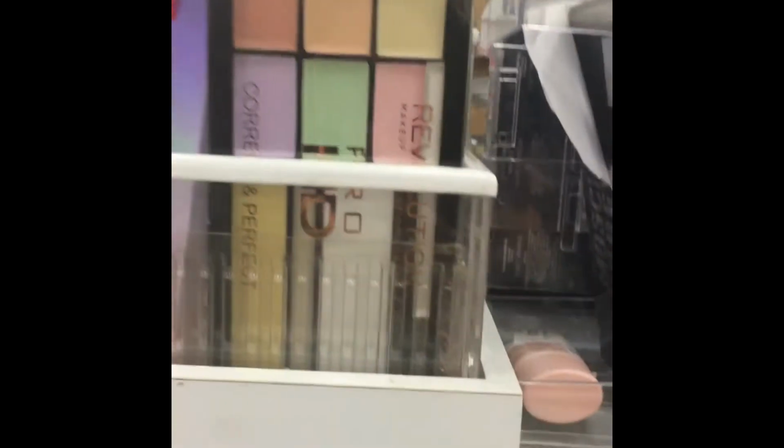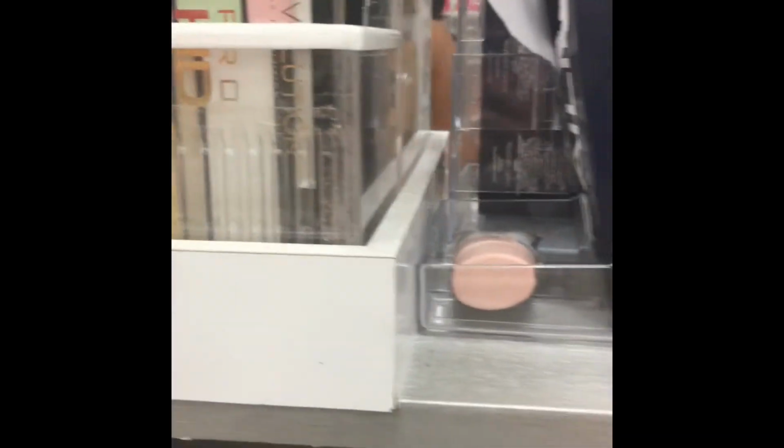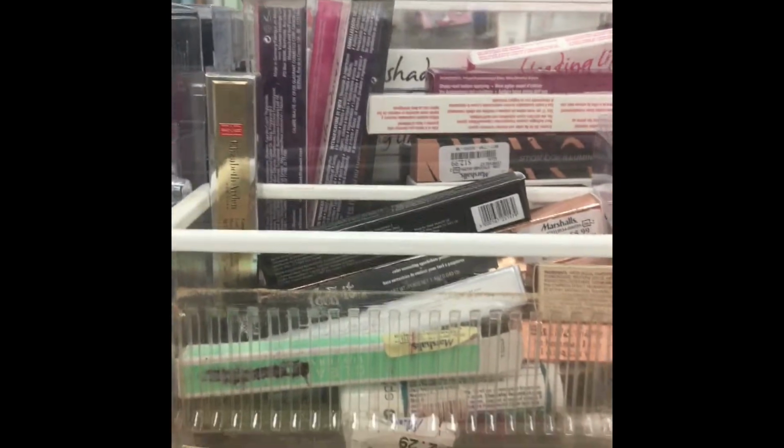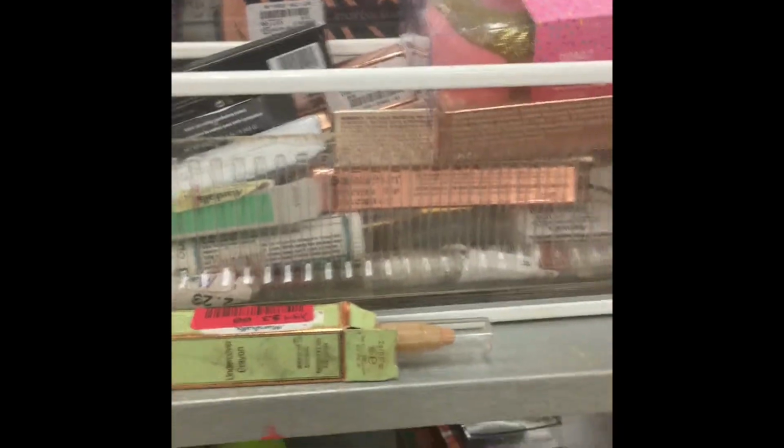This is what I find. They have tons of these Aurora palettes on sale, and the Makeup Revolution color corrector. And then in here, a whole mess of lip glosses, mascaras, lipsticks, things like that. But most of these brands I already have in the shade.